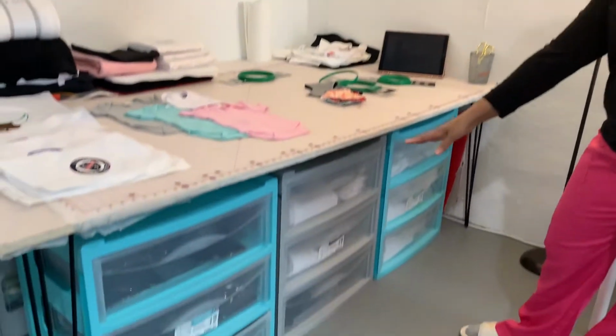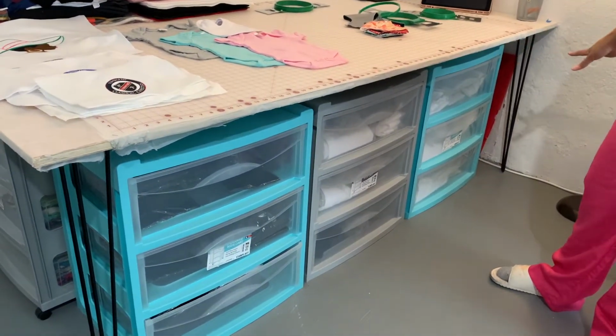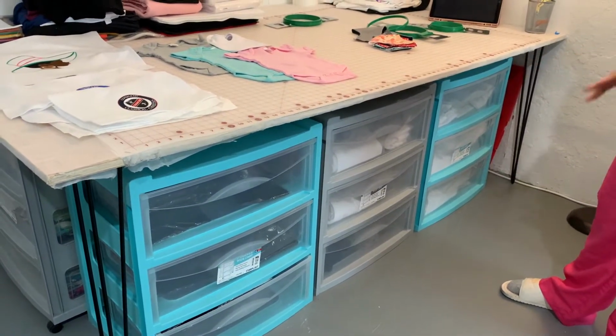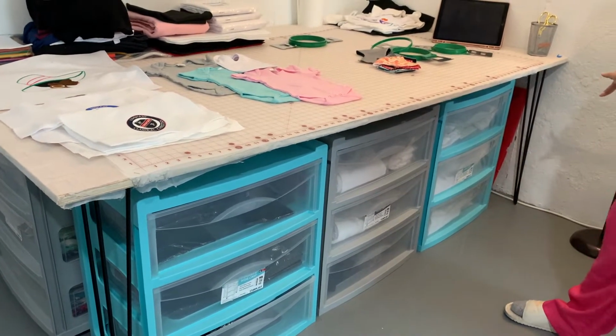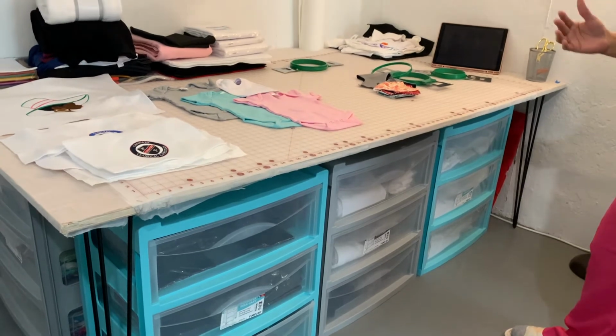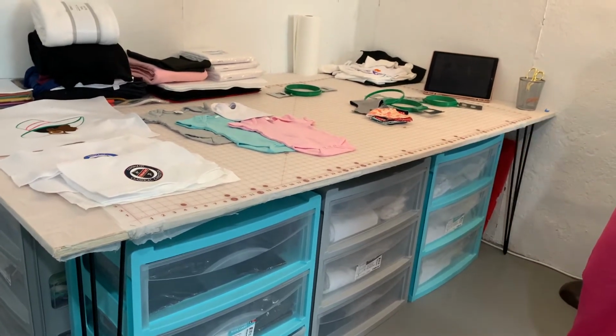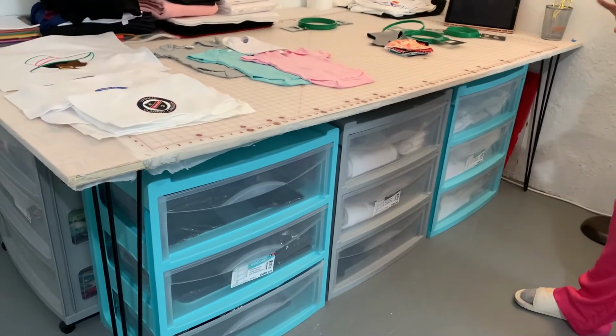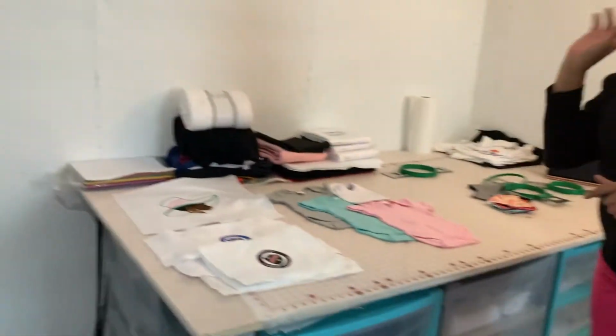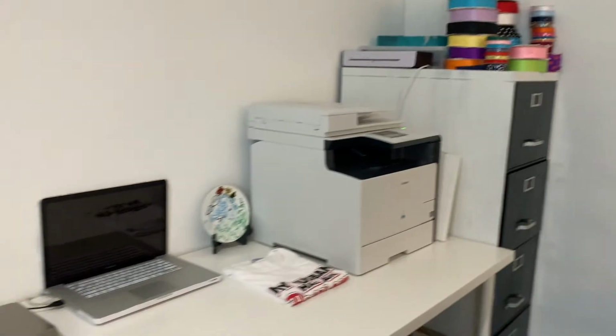Down here, these are just some containers that I purchased from Big Lots because I needed somewhere to just put some of my kids' shirts. So this is suffice right now. As I grow, this may not work anymore and I'll invest in something else. But for right now, this is working perfectly. So I love it, okay? We're gonna move right on over to the shipping station.